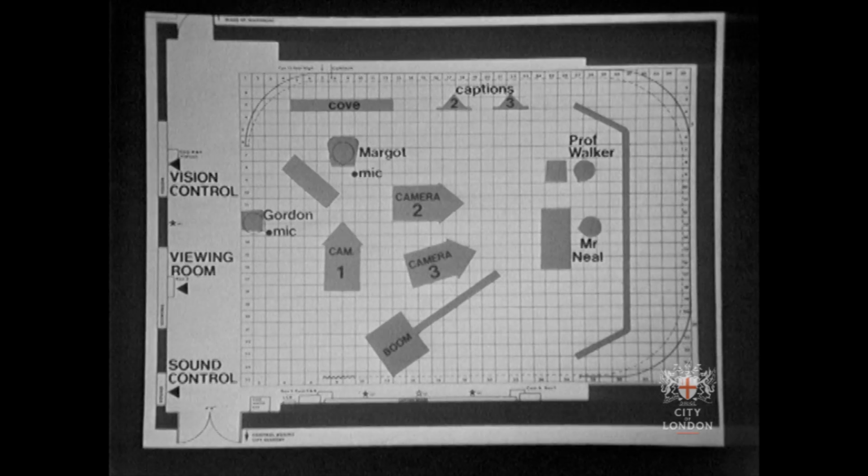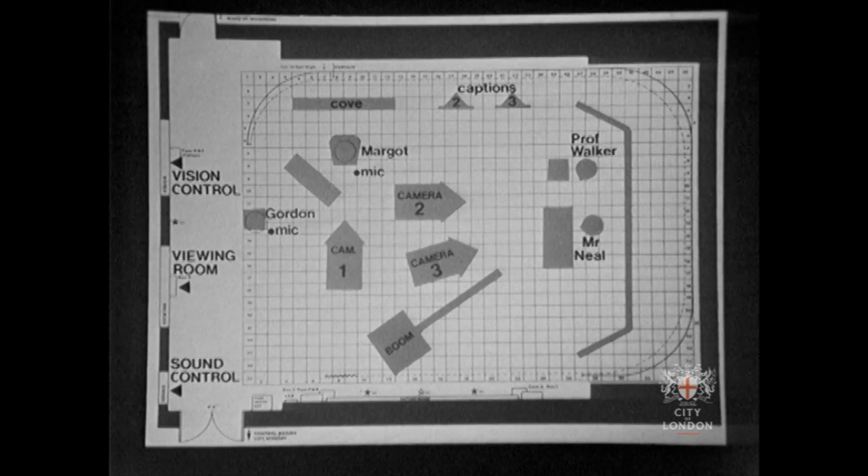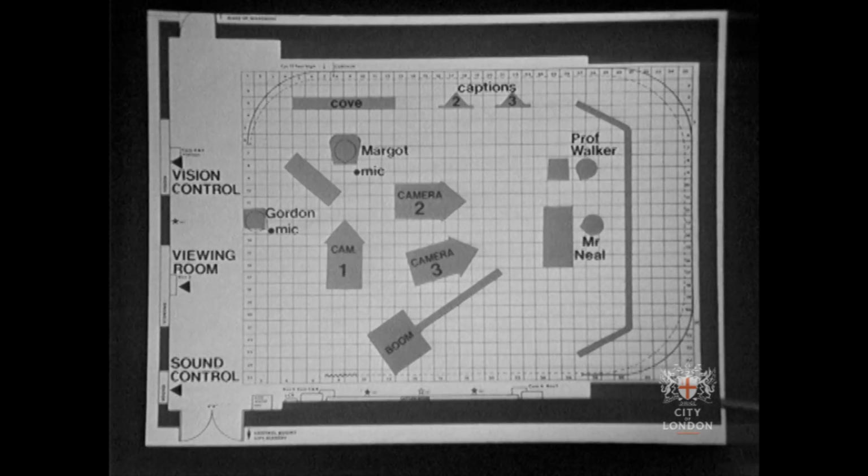You can imagine that in this studio, which is really rather small, our positions have to be worked out very carefully. Otherwise, you'd have the cameras crashing about like Dodgem cars. And here is a plan of the studio today. And as Gordon explains, our floor manager will point out the details.